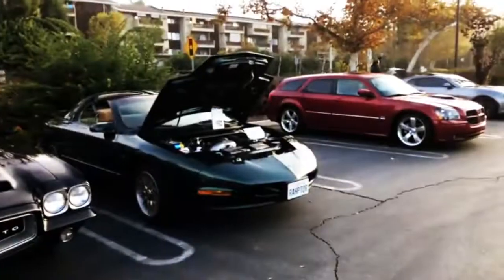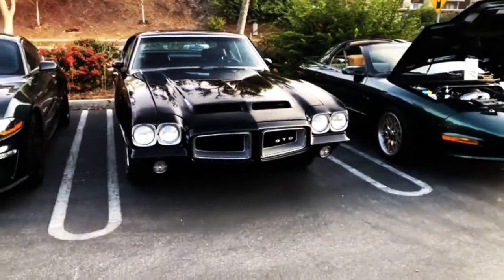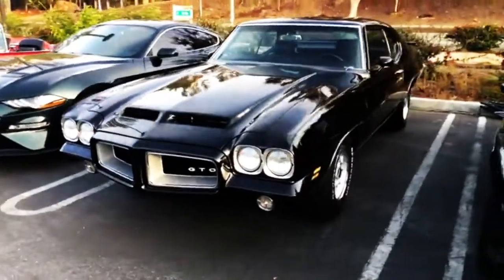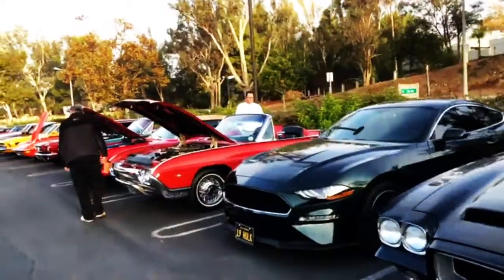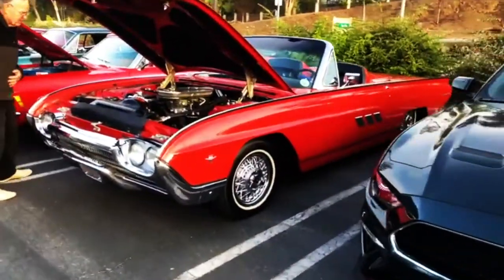I just got back from SEMA in Las Vegas, and it was a hoot. But let's walk through, shall we? And kind of show you guys what's going on. Let me flip this around so you guys can see what's happening. Nice GTO here. Beautiful. This is kind of the muscle car section. And that's absolutely not a muscle car, but it's cool.